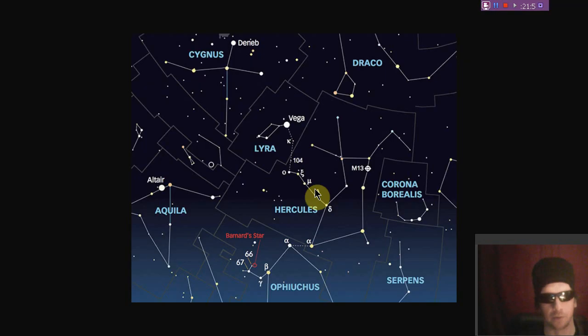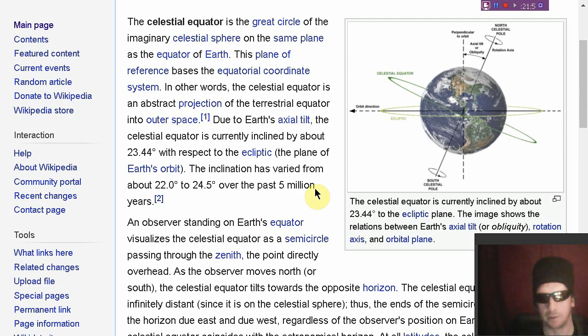One of the reasons why it's an interesting star is because it's easy to view for people in either hemisphere, due to its location near to the celestial equator. Now, if you want to know what the celestial equator is, we left a link to that also below the video. You can read all about it.